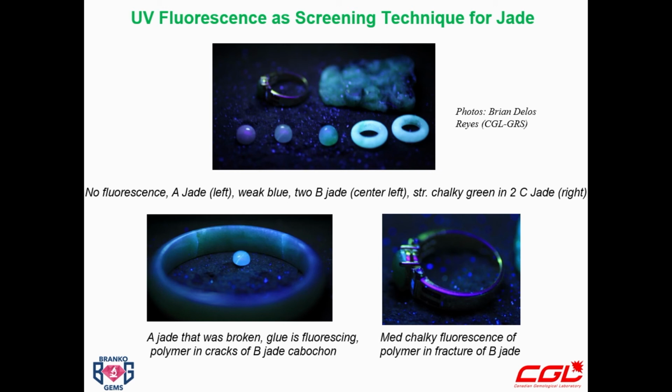Sometimes, you can see here as well, a B jade cabochon that we closed up. This is just a broken bangle. Any glue will fluoresce as well, a strong blue. And hopefully you can see on the side here, you can see even a crack on the side that is really B jade in a little piece of cabochon in the ring.